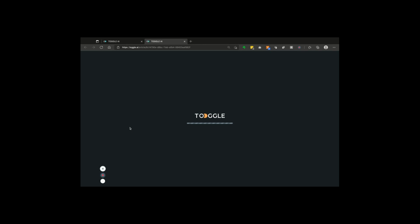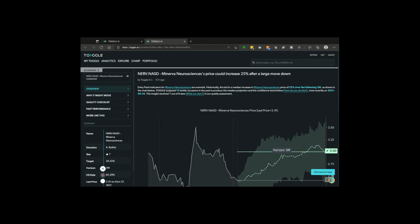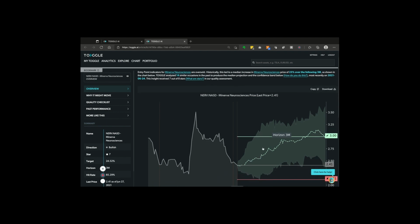The latest insight is suggesting that the recent sell-off may have been overdone and that the stock could bounce back. In fact, the bounce back would take it from 241, which is where it's trading around currently, to $3. Could be 3 months, but actually could be quite a bit sooner.